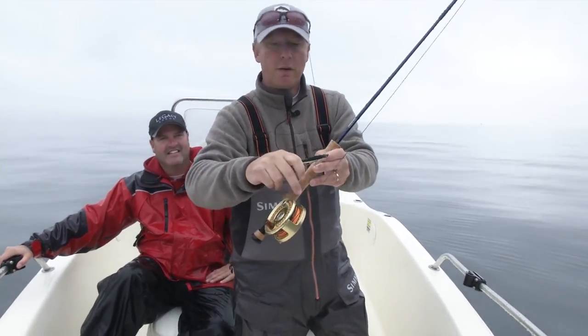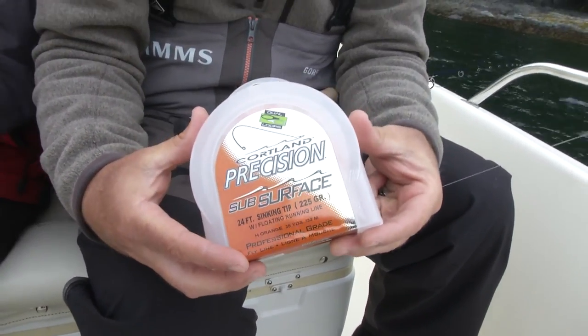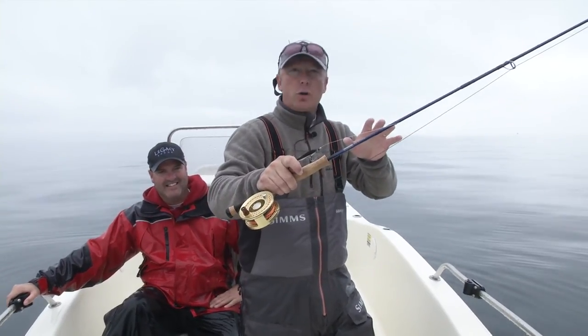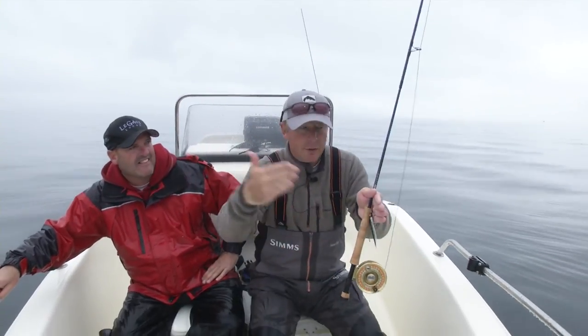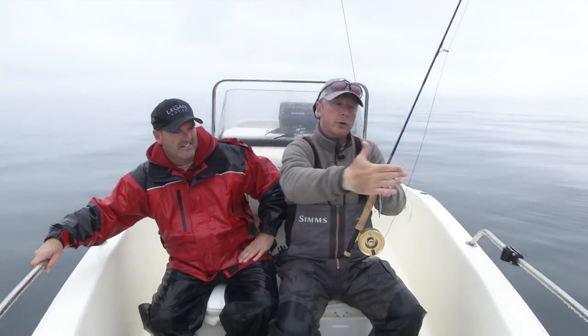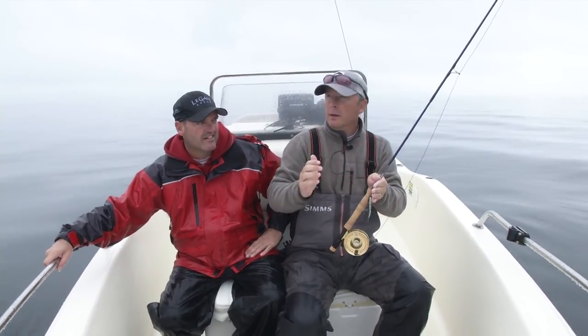We've got Cortland 225 grain on here, 24 foot head. We have the whole line out and we're just dragging it as tight as we can at the kelp and that underwater structure that we talked about. If you've got structure, the fish are going to sit on this side of it when the current is this way, and the bait will naturally flow past in the current and they just wait lazily. Big fish like that.